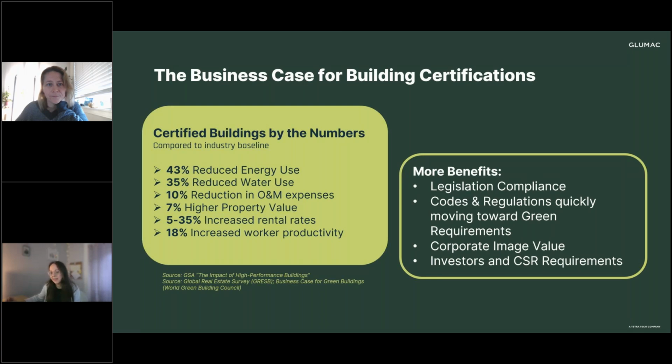Further, there are more benefits that we can consider from the developers' and owners' standpoint when it comes to legislative compliance. Understanding the operational data of a building can help that building be prepared for incoming building performance standards and energy benchmarking standards, as well as providing a corporate image value benefit and CSR requirements benefit. It's a great way to brag about the achievement of sustainable goals for a project, and a great way to highlight the initiatives pursued.